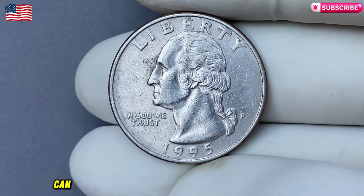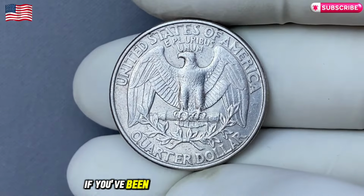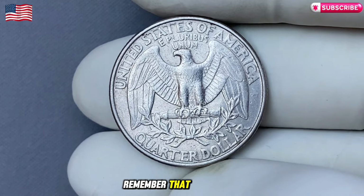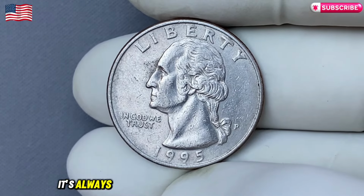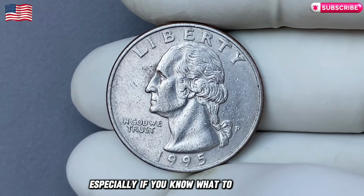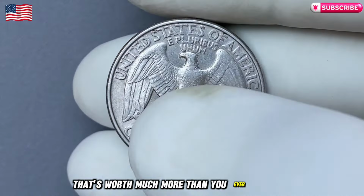Professional grading can give you an accurate assessment of the coin's value and help ensure it's properly protected for years to come. If you've been collecting coins for a while, or if you're just starting out, remember that rare coins like the 1995 quarter are out there, waiting to be discovered. It's always a good idea to keep an eye on your change, especially if you know what to look for. And who knows, you might just find yourself holding a coin that's worth much more than you ever imagined.